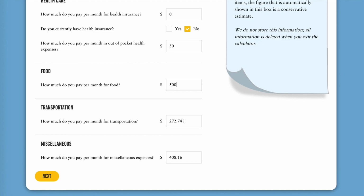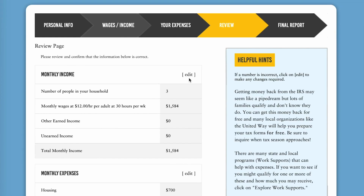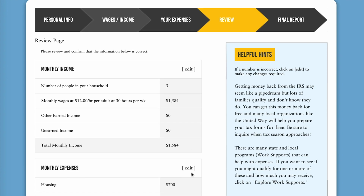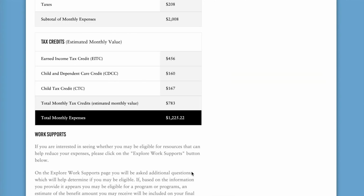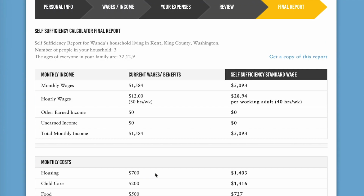You'll notice that we still have in King County a pre-population in the transportation tab in case people really just don't have an idea of how much they spend to operate their car. In Wanda's case, she gets a bus pass every month and estimates about $150 a month for miscellaneous. As in the past, you'll find a review page so that if you find a mistake anywhere, these edit buttons will take you back to the right page to make any corrections. And as before, from the bottom of the review page, you have 2 choices: explore work supports or move on to the final report.